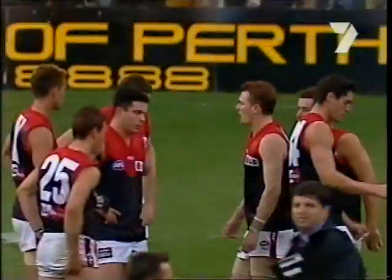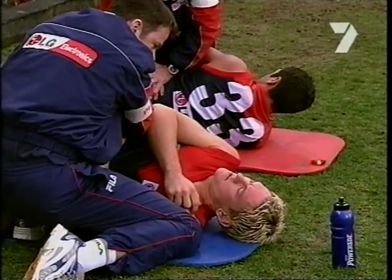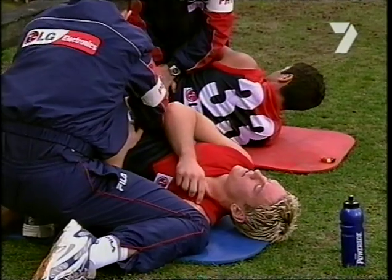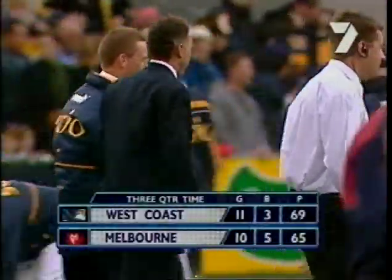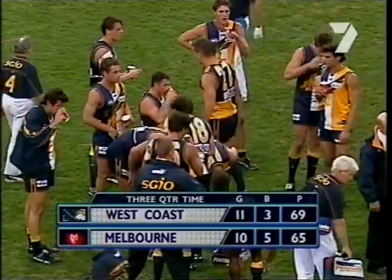Have a look at the Melbourne guys trying to get Farmer and Wooden ready. Farmer's got a sore hamstring. Well, what lies ahead for us in this last 30 minutes, one thing's for sure, it'll be frenetic. And we hope it'll be fantastic. Four points the difference. The Eagles, with the win in the last term, lead by four at the last break.